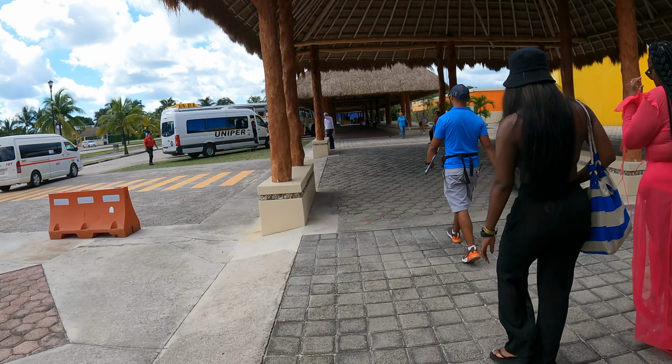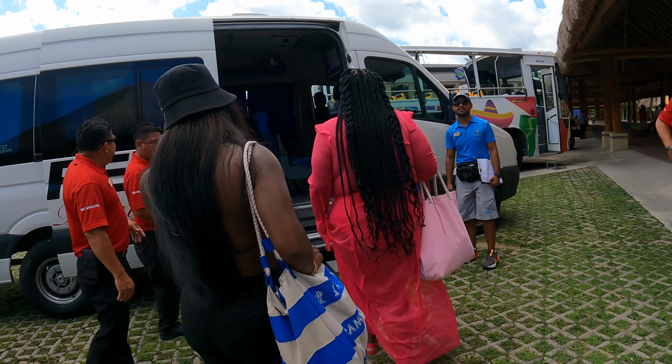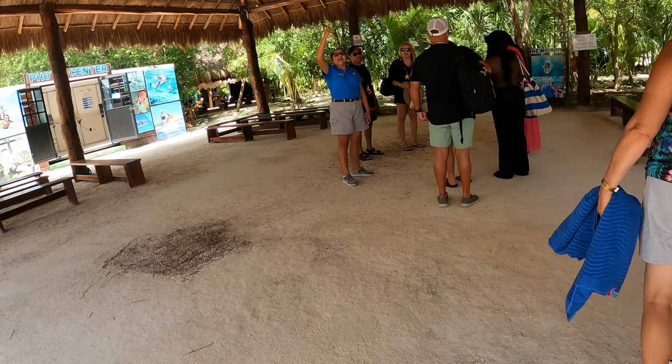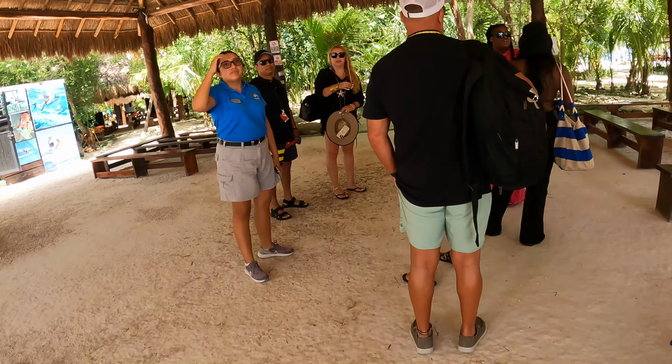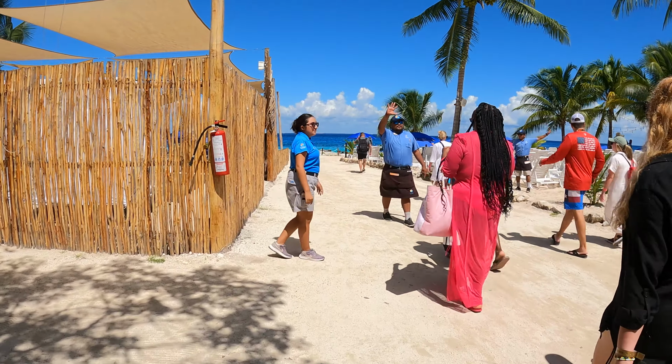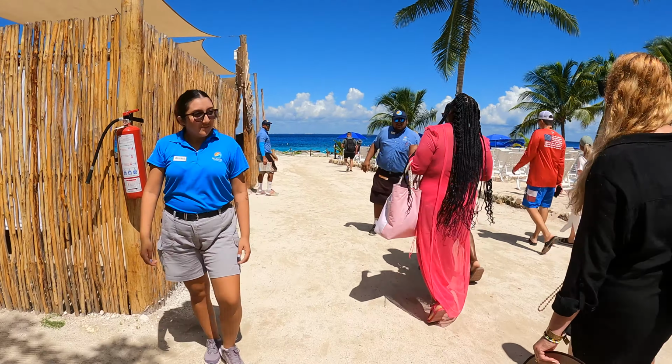After completing these formalities, we were guided to the shuttle for transportation to the resort, and the ride took about 20 minutes total. VIP guest, VIP right here. Hi, how are you? Have a nice day.